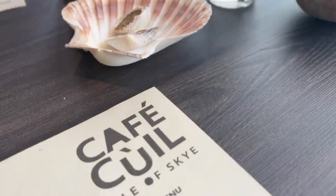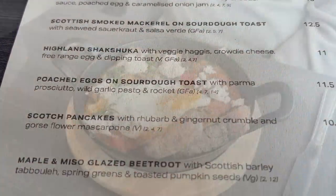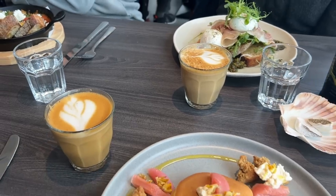Cafe Cool originally started life in Hackney, in East London, but the owner Claire moved home to the Isle of Skye and brought the cafe back with her to its current location near the village of Carbost. The menu features lots of locally sourced, sustainable ingredients and everything is beautifully presented.